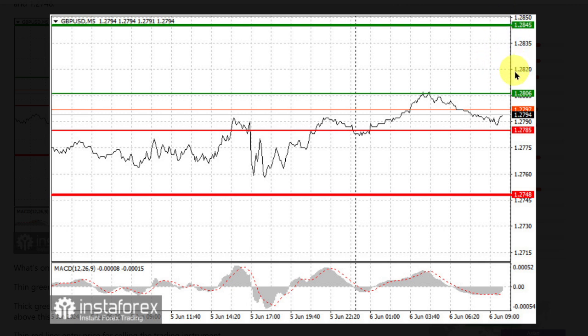It will be possible to count on the pound's growth today only after the positive reaction of the euro to the ECB meeting. Important, before buying, ensure that the MACD indicator is above the zero mark and is just starting to grow from it.